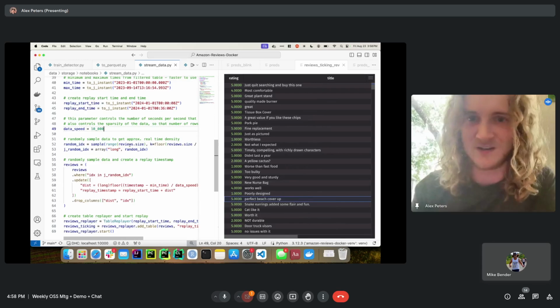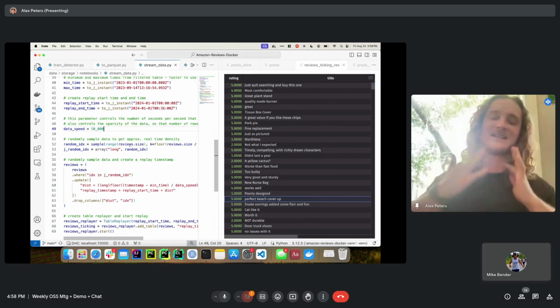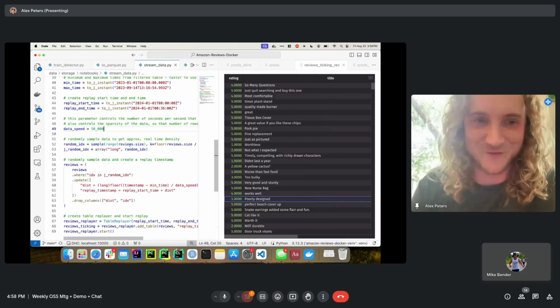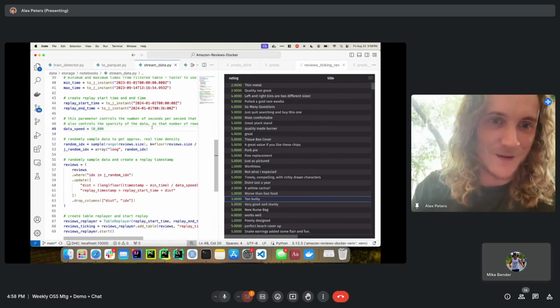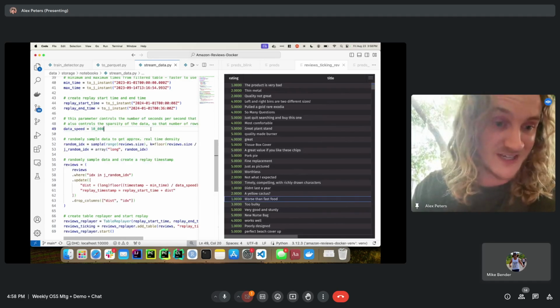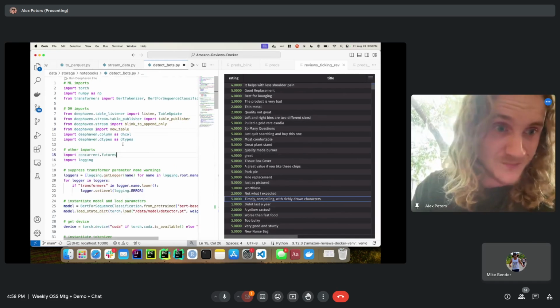So on average, these are real-time speeds, but I didn't want to sit through 9 months to a year, however many months' worth of data I have, to see some of the long-term trends. So nonetheless, still roughly real-time operations happening here from that data set, which is cool.